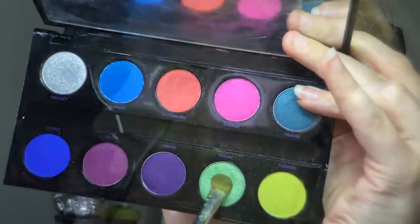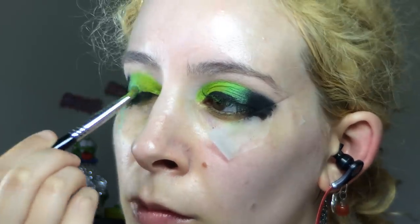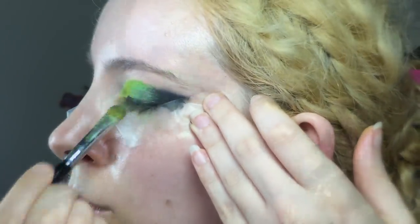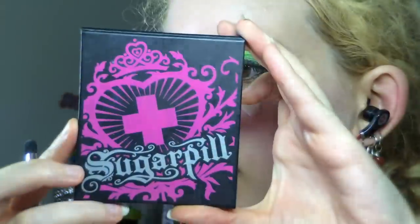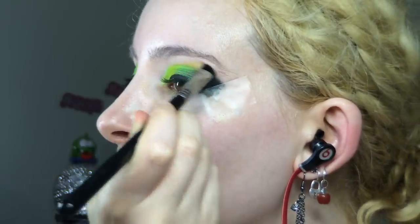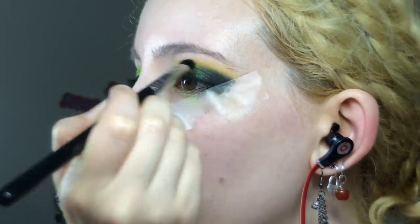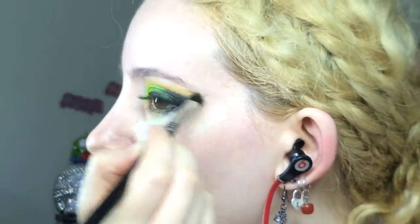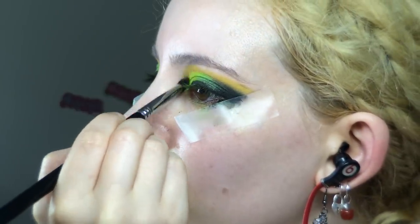I went back to the Firm Shader brush and Freak to blend the green with the black, just concentrating on that seam line there, and I fixed up the matte black on the lash line with the angled brush after patting and buffing. Then the Sugar Pill Burning Heart palette comes out to play with the Sigma E32 Exact Blend brush, and I added the shadow Butter Cupcake above the cut crease line, packing it on slowly to get a good color payoff and buffing it as I go with the tip of the brush all the way into the inner crease area.